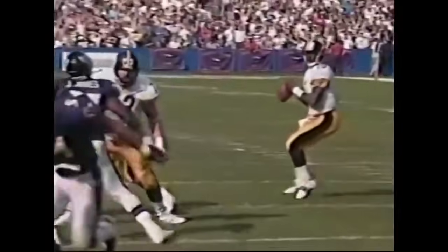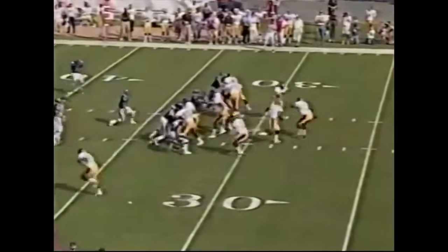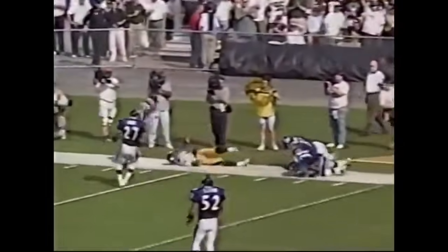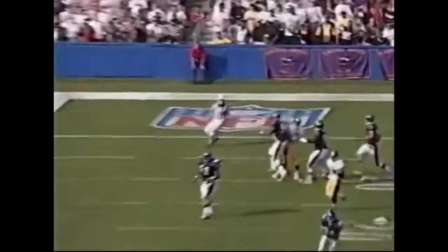Pittsburgh did not get off to the best start of the season in 1997, starting 2-2 through their first 4 games and boasting a -25 point differential. Now, they had a game on their hands against the 3-2 Baltimore Ravens. If the Steelers lost this game, then not only would they be 2 games back of the division lead, seeing as Baltimore would be 4-2, and the Jacksonville Jaguars were 3-1 entering the week, but they'd already have 2 losses in the division, making things incredibly tough from a tiebreaker standpoint.